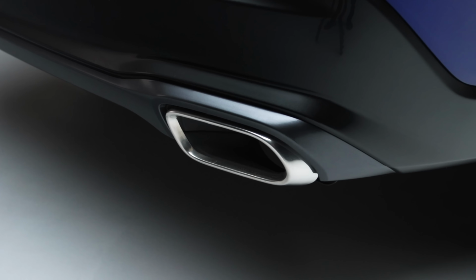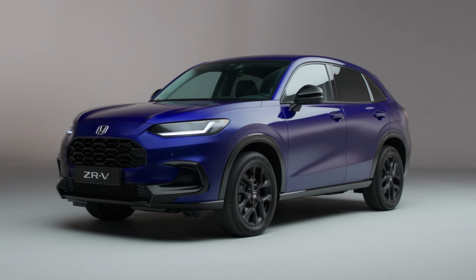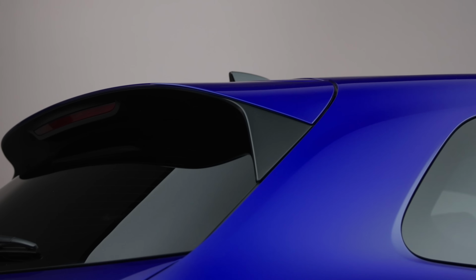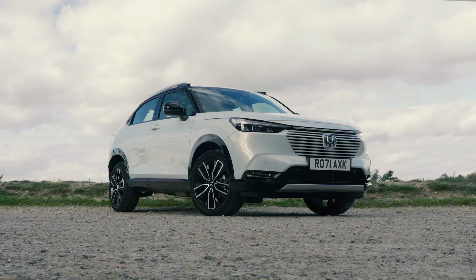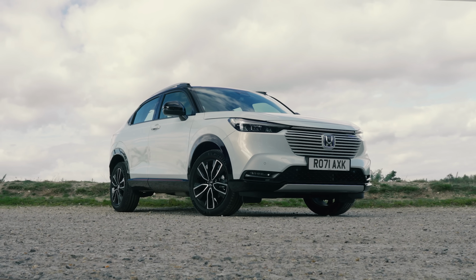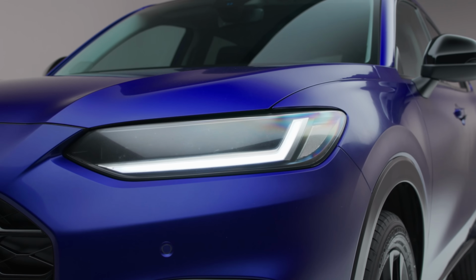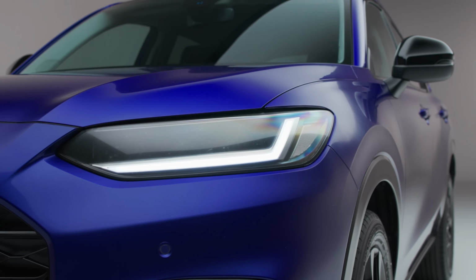So, what are the competitors for the ZR-V? Well, it's different enough from the Civic to mean that it will appeal to a different market and have a totally different set of rivals as a result. It's also quite a bit bigger than the HR-V, so it's closer in size to the CR-V and the kinds of SUVs that car is up against. That means it's likely to be cross-shopped with other large SUVs like the Ford Kuga, Hyundai Tucson and Kia Sportage.